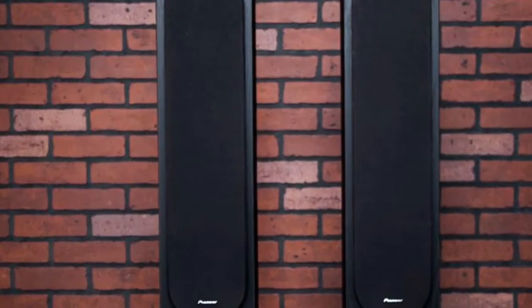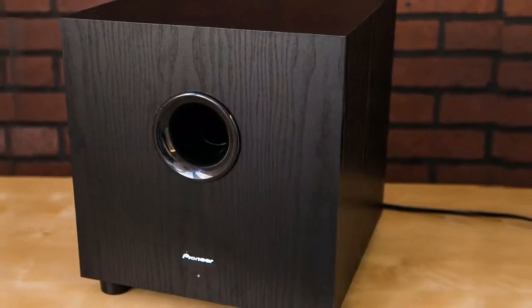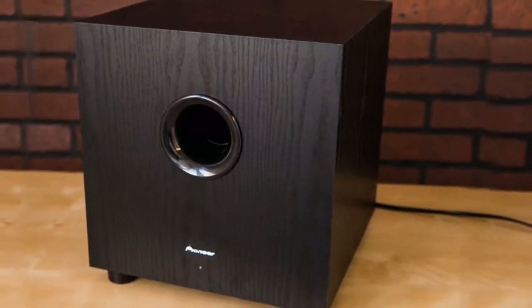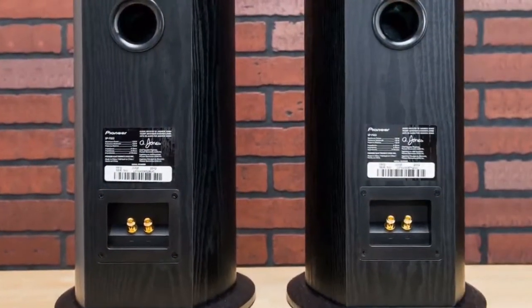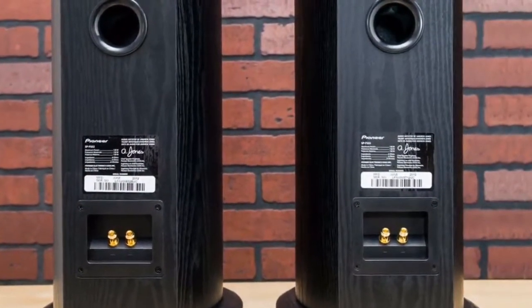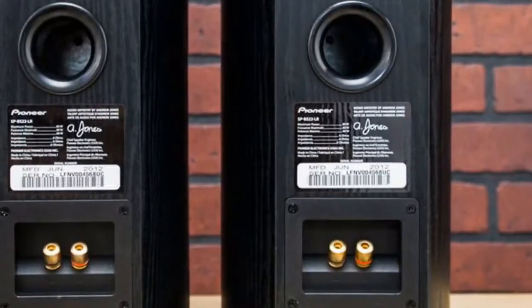The SP-PK52FS performed extremely well, sounding like a much more expensive system. We had to remind ourselves again and again of the Pioneer's very affordable price tag. It sounded fully competitive, and in some ways better than our reference Aperion Audio Intimus 4T Hybrid SD that costs more than twice as much.